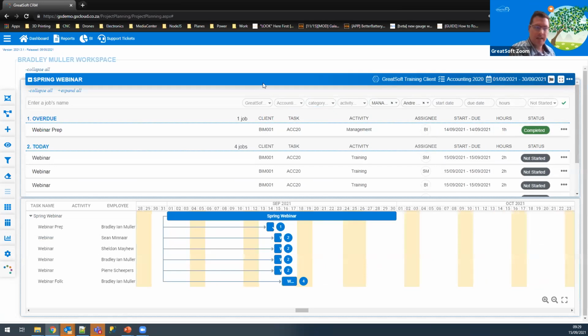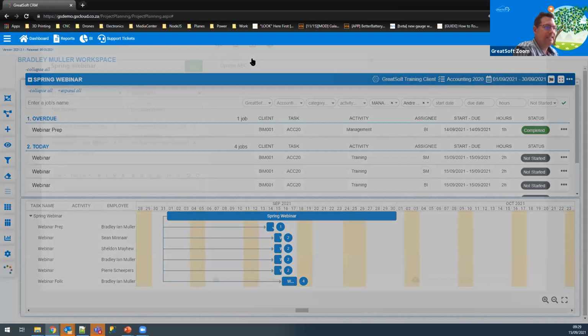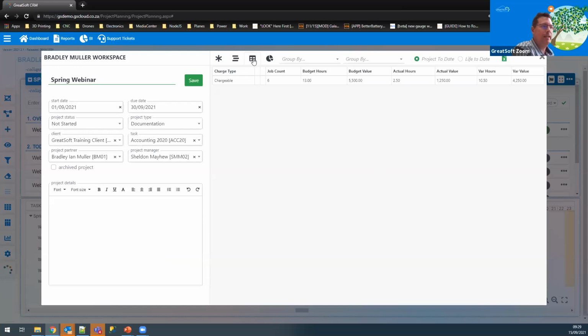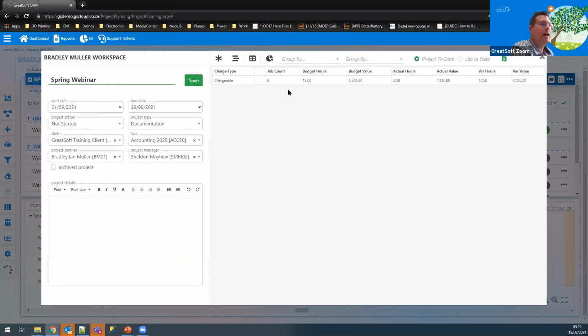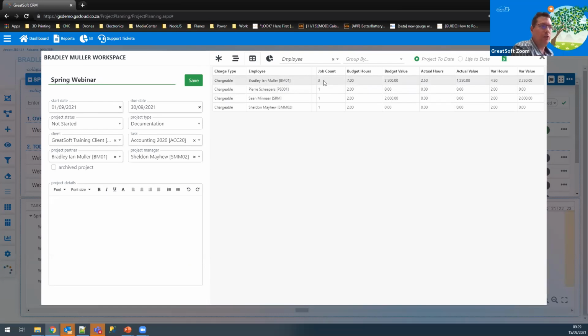Then the other thing I wanted to highlight with Planner is, if I go into a project, we do have these project stats. If you go to the little table view here, there is a little chart view as well. That's been there for a little while, so you can also look at it in charts. But I did want to highlight this. From this view, you've got a couple of what we call group bys. If I group this by employee, we'll see Bradley's got 3 jobs, budgeted 7 hours. He's put in 2.5 hours already. That came from those times that I captured on my widget and from my calendar timesheets.